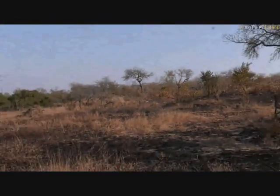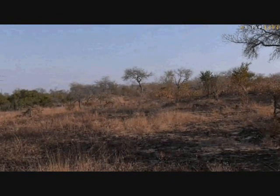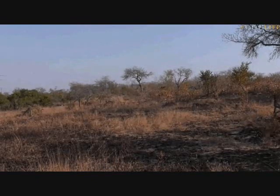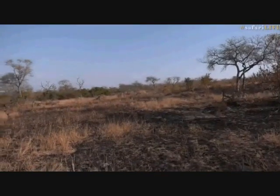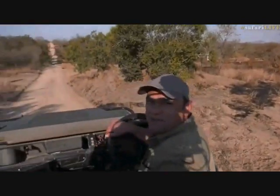Really, really nice to see. And just that beautiful contrast with the burnt area and the brown dry grass. This is a fire break, this section that we're driving past at the moment. Right, well, that was a nice surprise, wasn't it?